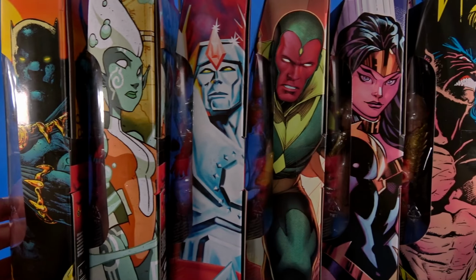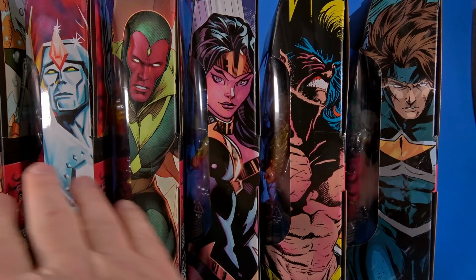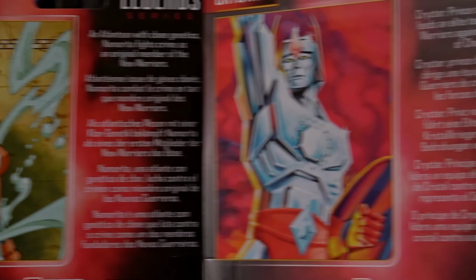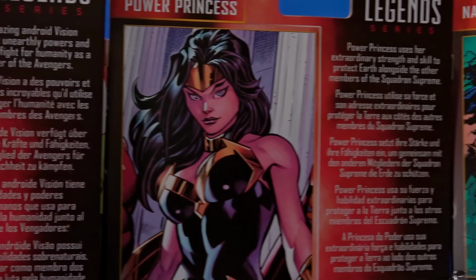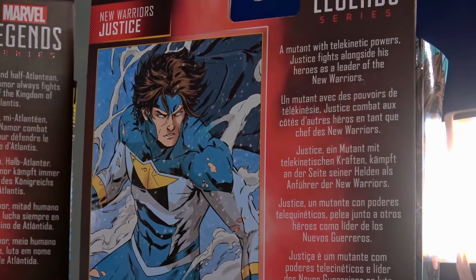The art on the side matching each individual character. It's not consistent. It's not the same artist doing all of them. On the back is bigger pictures of each with a little bio that I'm just going to scan across while I'm still talking. You can pause it if you want to read the backs. And I'm running out of stuff to say. But there's that. There's Namor. And then there is Justice.